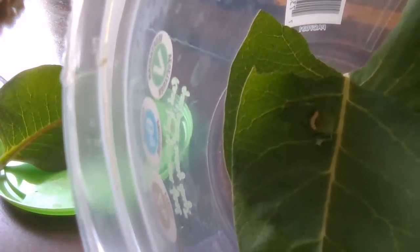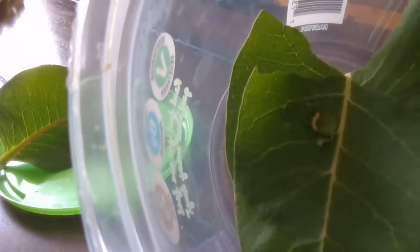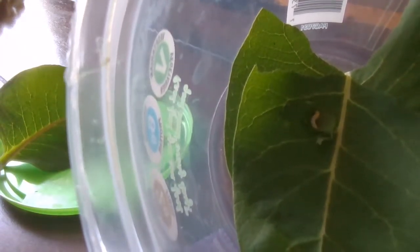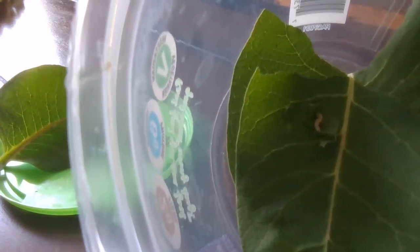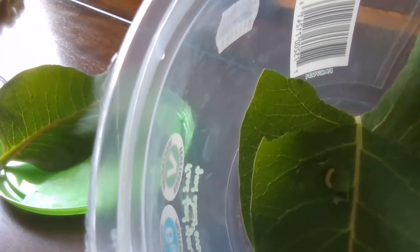Oh, monarchs wink. Yeah. The only thing is a male has thinner veins too. Yeah, look at it. It's like munching away. It's looking for another bite. You can see it.